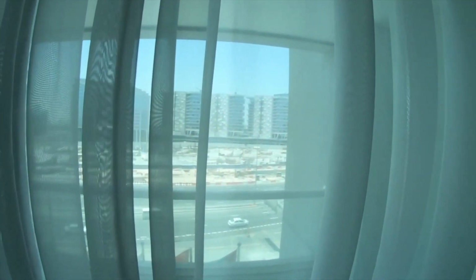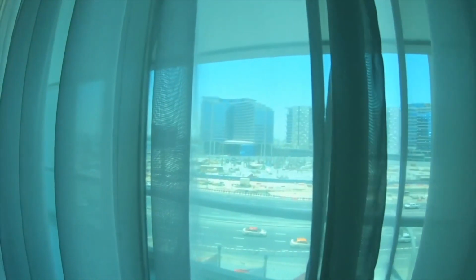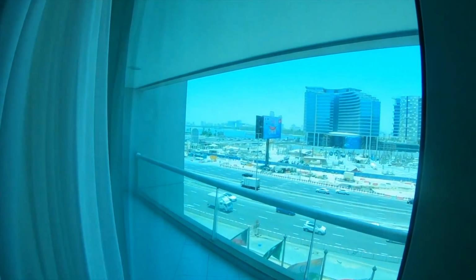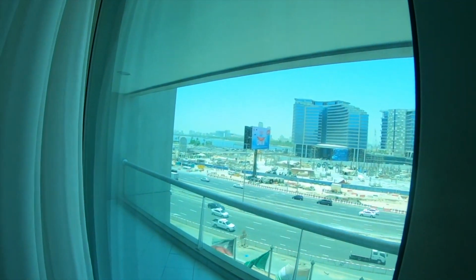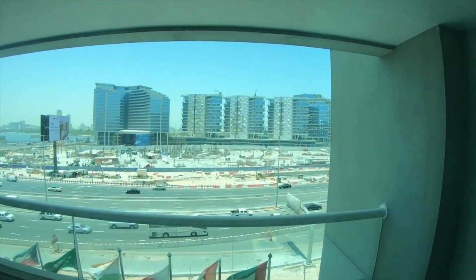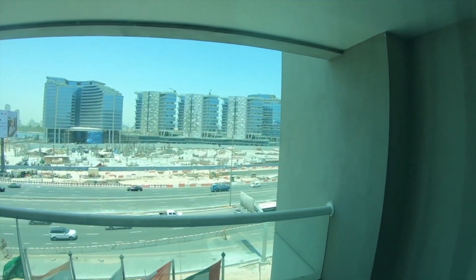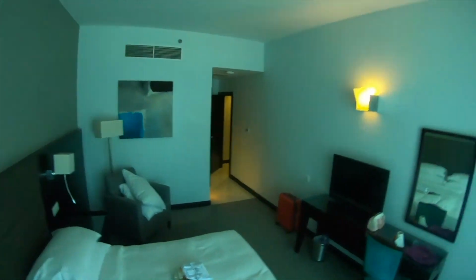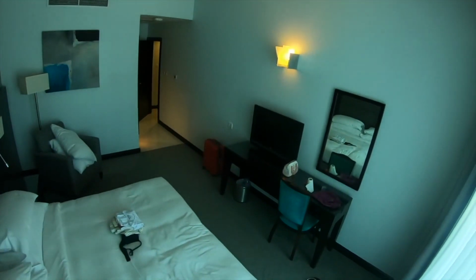And then again, out to that view, which is not the best anymore. Like I say, better to be on the other side. Let's get out of here. I mean, you've got the water on the far side there, which obviously runs right behind those buildings. Dubai in full action, construction. Part of the deal, I suppose. And that's it, here we go. So that's the room. And that's this place here.